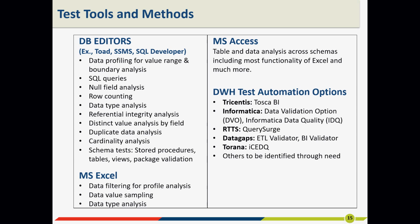Some of the tools and methods testers use: for many projects it's primarily a manual process using DB editors to develop SQL queries, null field analysis, row counting, et cetera, dumping data into Excel files for filtering and sampling and data type analysis, and in some cases using MS Access, which I personally have found very useful.